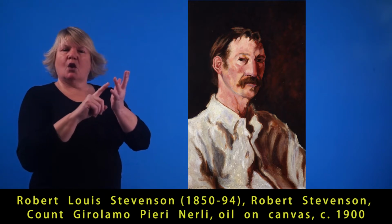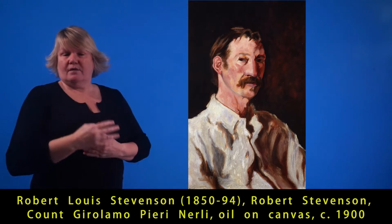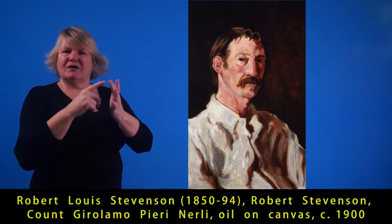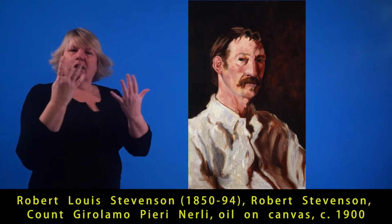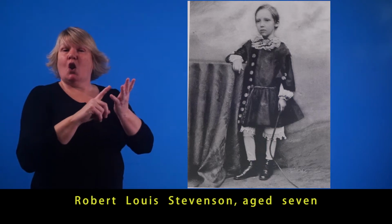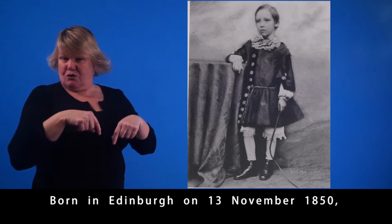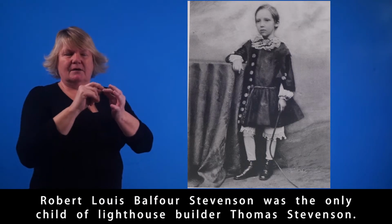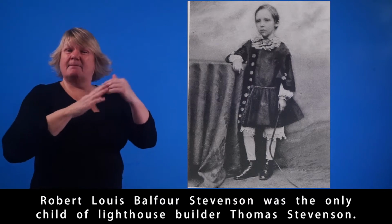Robert Louis Stevenson, 1850 to 1894. Robert Louis Stevenson, Count Girolamo Pieri Nelli, oil on canvas, circa 1900. Robert Louis Stevenson, aged 7. Born in Edinburgh on the 13th of November 1850, Robert Louis Balfour Stevenson was the only child of lighthouse builder Thomas Stevenson.